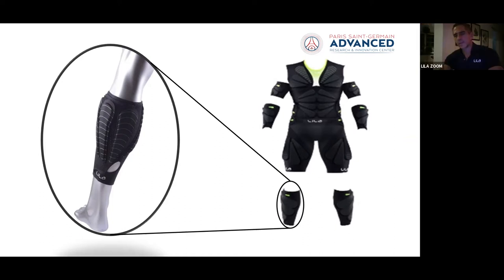Right. So that means that the body has to work hard to overcome these forces, and therefore you're getting a greater strength adaptation from the wearable resistance. And that's lever systems 101. Yeah. So it's a bit of biomechanics.